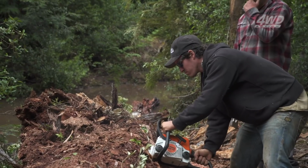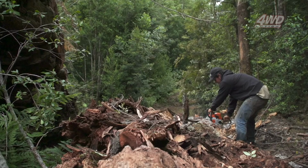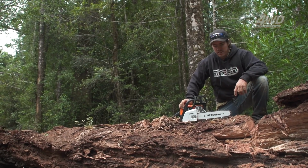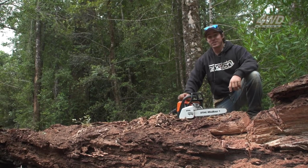You know, when we looked at this first up, we thought, no way in the world, we might have to turn around here. It's getting late in the day, and I reckon we might have another hour's worth of work here, cutting and building, and then we'll try and bring some vehicles through. And I don't know, fingers crossed maybe, hey?